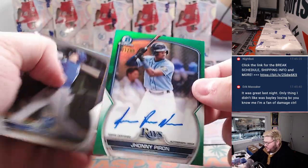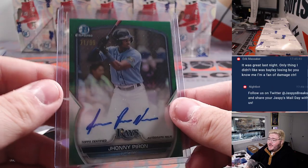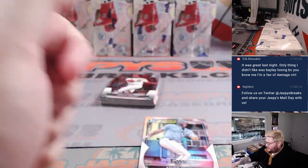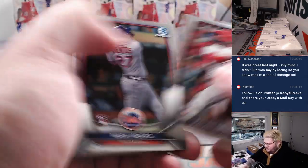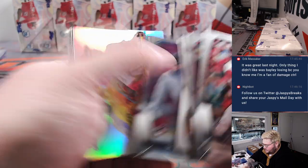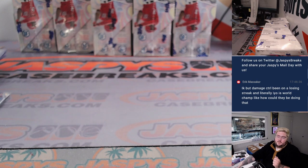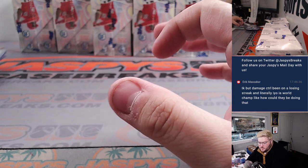Next auto will be a green. It'll be one more Johnny Piron, 71 out of 99. One more for Tampa and Kevin. Johnny Piron. Xavier Isaac on the refractor out of 499 for Tampa, 107 out of 499.